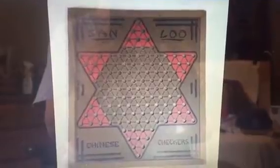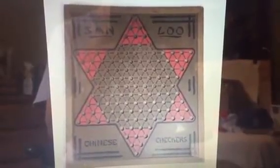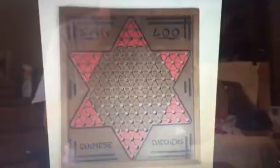This is an item I sold for a charity I work with, and it is about a 24-inch wide square Chinese checkerboard. It's called San Lu. And I remember it wasn't the lowest price one when I put it out there, and it took maybe 6-9 months, but it sold for $25.